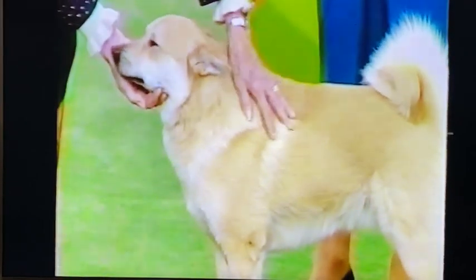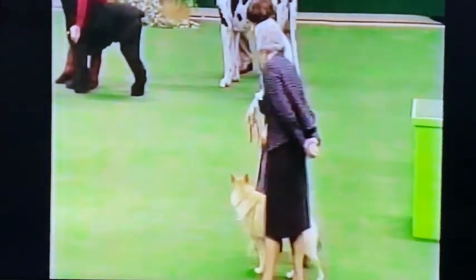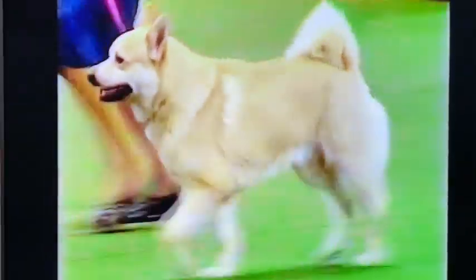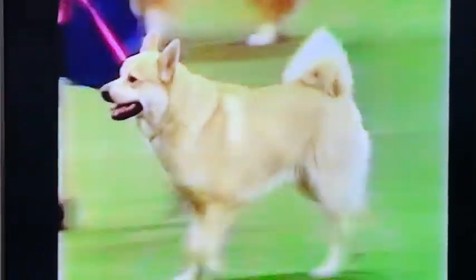The Norwegian Buhund. Apparently, bu means dwelling or farm. So this is a house dog or a watch dog. It's under medium size, around 18 inches to the shoulder. It has an alert expression. It is, of course, one of the Spitz breeds, which you can tell by the pricked ears and the curly tail. Going well.